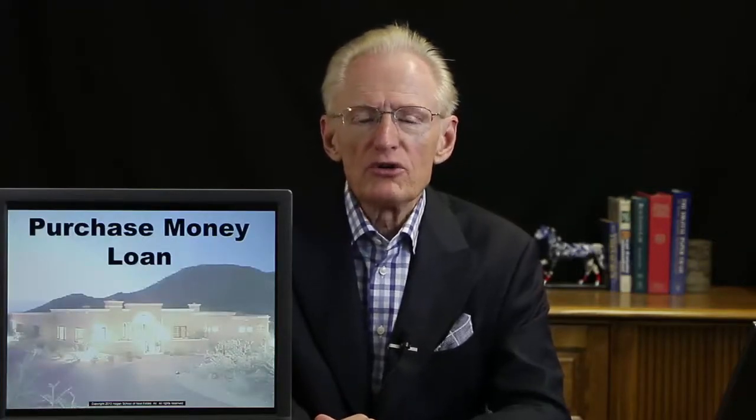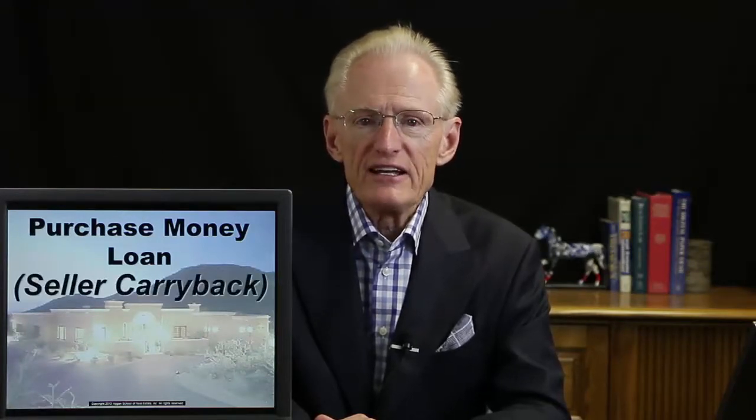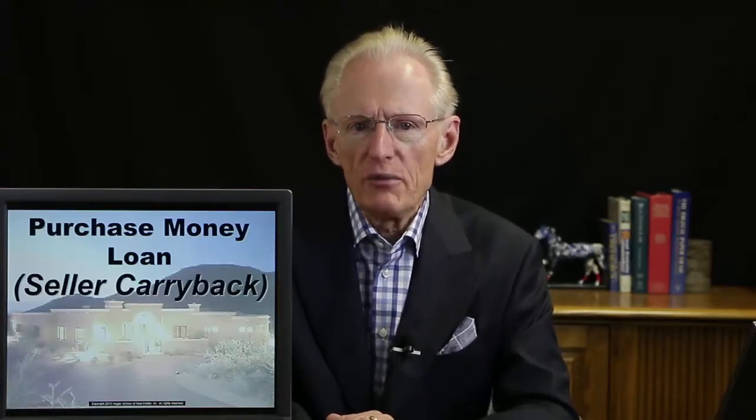Now, a purchase money loan, also called a seller carryback loan. Sometimes sellers and buyers do the financing between themselves and don't use banks. So wherever the seller is carrying back or taking financing, where the buyer is making payments to the seller, this can be called a purchase money loan or a seller carryback.